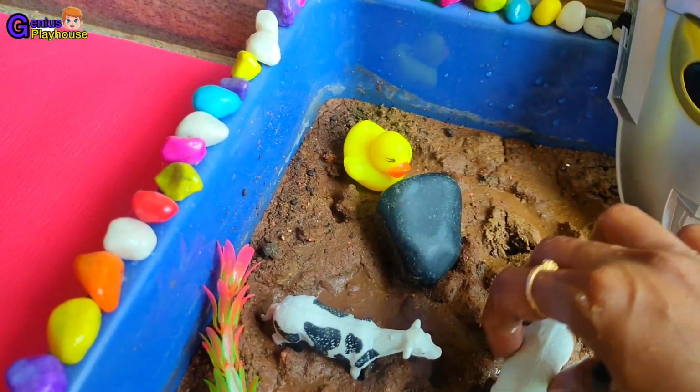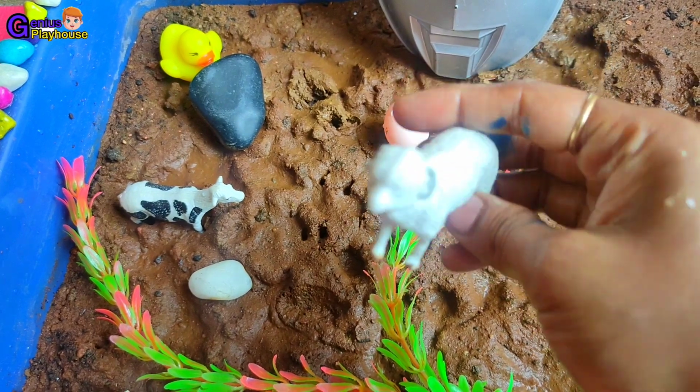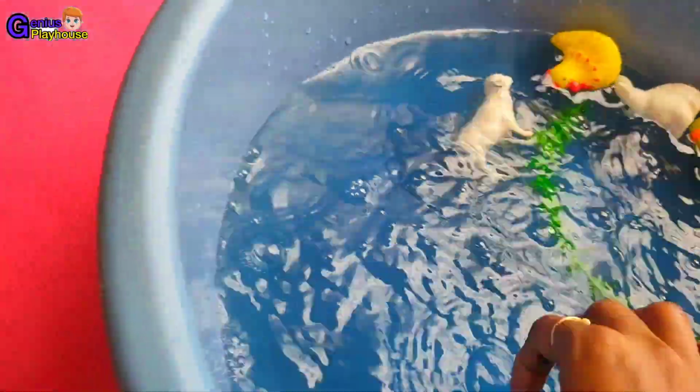Next farm animal is a sheep. Sheep gives us wool, which is used to make sweaters. It's a white color sheep. So you have sheep of different colors: black color, brown color, white sheep. So let's wash him.